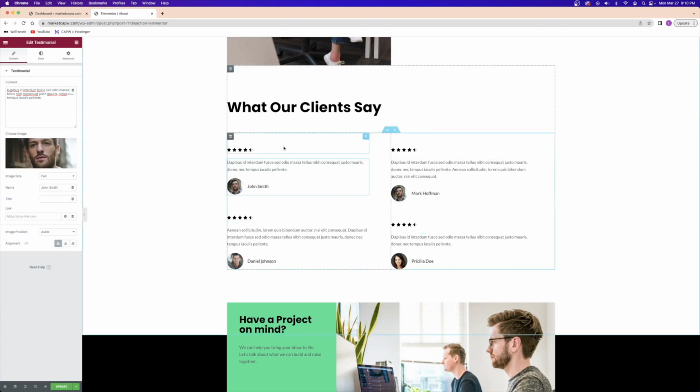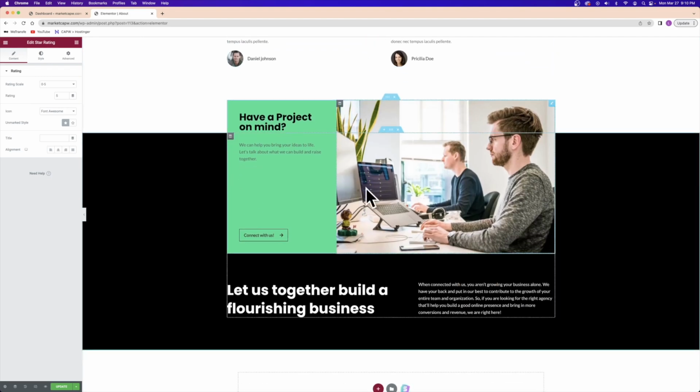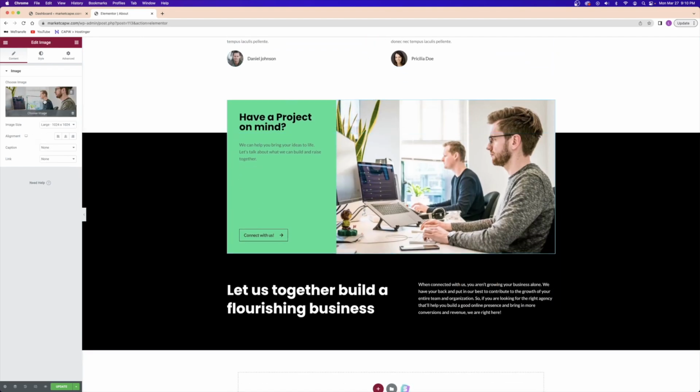And then you also have this little star rating. You click on it. You've got a rating scale, 0 to 5, or you could do 0 to 10, and now there's 10 stars, right? And then you can literally say what the rating is. So it's 4.5, and as you can see, it's 4.5. If I say this is like a 2-star rating, he gave me 2 stars, right? Let's just say 5 stars. We're going to pretend like we're good. So there's 5 stars. Same thing down below. You guys know how to change this picture. You just click on it and you can change the picture. And you guys can change your text as well.